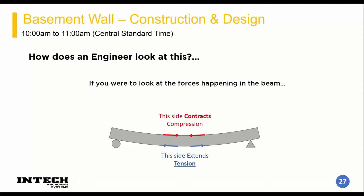so you can see what's going on. So if we zoomed in on what's happening at the top and bottom of the beam, we can see two things happening. If you look at the line on the top side of the beam in red, that line contracts. It gets closer together. And so we consider this to be what's called compression.